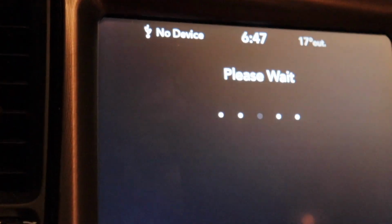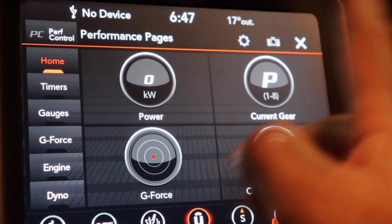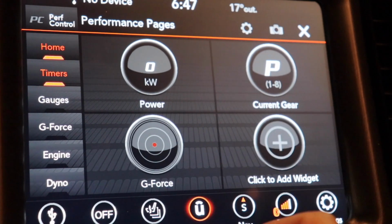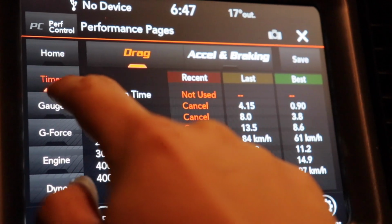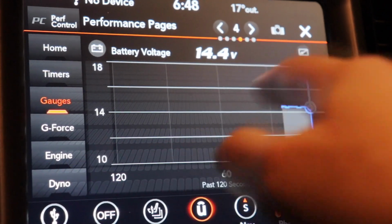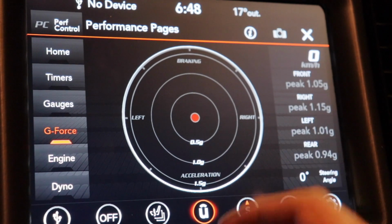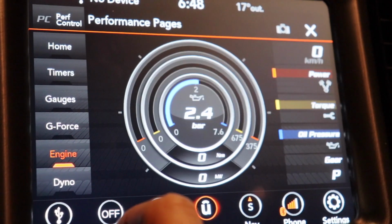Once we click on the performance page, so then coming back up here, we got your home, brings out a bunch of different gauges like your G-force, power, current gear, click to add widgets, timer. So this shows your current timing and whatever you've done. Gauges, so this as you're driving, it would actually show graphs coming up. Your G-force separately. So again, once you accelerate, this would actually move around showing your G-force.